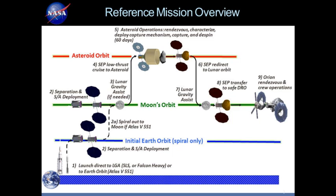If we launch on Atlas V, we have to launch to some elliptical Earth orbit and use the subsystem to spiral out to a lunar gravity assist that then kicks us out into heliocentric space. We use the electric propulsion system to complete the heliocentric transfer to the asteroid. If we launch on a heavy lift launch vehicle, we can either launch directly to the lunar gravity assist or skip it altogether and just go directly to a positive C3. We get to the asteroid.